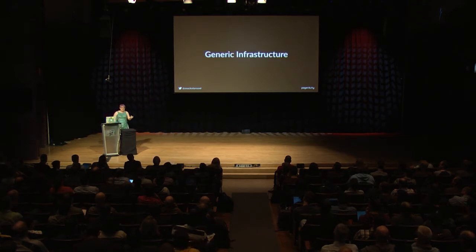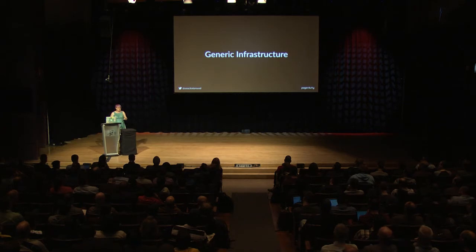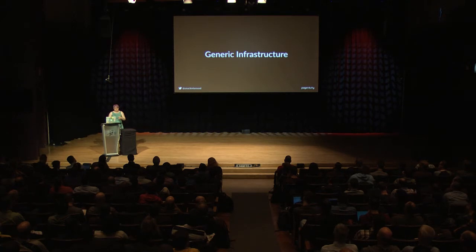So in our case, we decided we needed some generic infrastructure to run Docker services on, rather than writing a new Chef cookbook for each new Docker service. We wrote a configurable Chef cookbook called Generic App, which allowed us to create new infrastructure with a minimum of Chef code and using configuration tools like Consul Template.